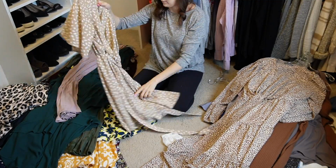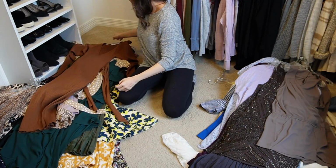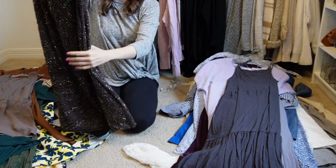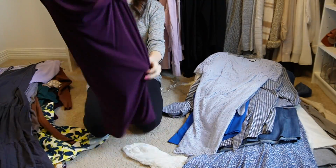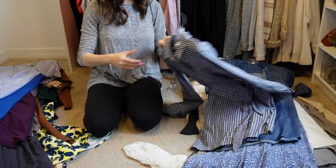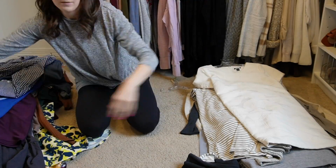Then the other pile that's a little bit further to the left there on the screen is my maybe pile. If there's something that I identify right away that I can get rid of, I am going to do that and put that in a specific decluttering pile. But if not, it's going to go in my maybe pile. I'm not going to worry about it right now because I'm going to go back through the maybe pile and figure out why it's in that pile, and what questions I can ask myself to figure out if it's something I should keep or something I should get rid of.